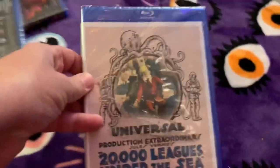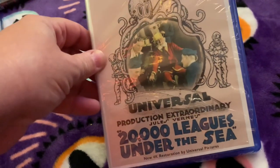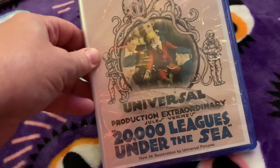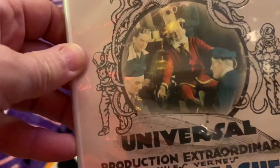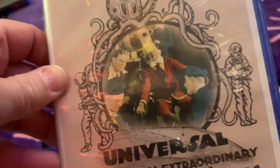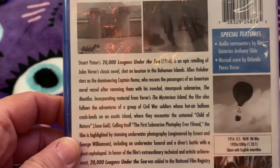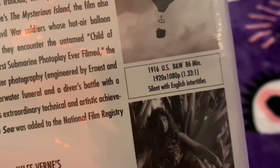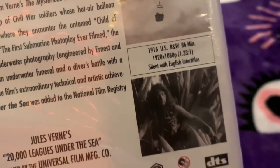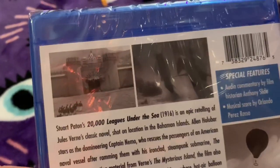Woo! We're going to get fancy-pantsy now. Universal's production extraordinaire of Jules Verne's 20,000 Leagues Under the Sea. New 4K restoration. This is amazing. This is the original silent 20,000 Leagues. Awesome. I actually didn't even know this existed. Audio commentary by a film historian and a musical score by Orlando Perez Rosso. Okay. Here we go. It is 86 minutes, 1916, silent, of course, English titles. Amazing. How wonderful is this?